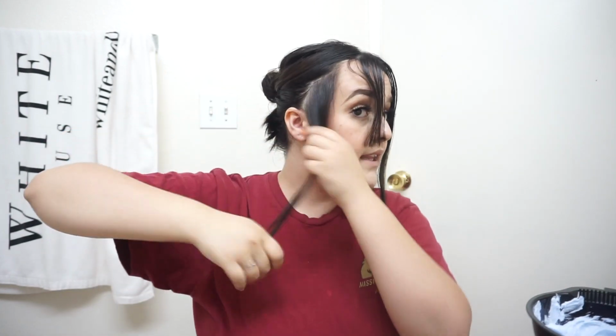So now that we got the bangs out of the way, I'm just gonna mix up the bleach and then I will be right back. Okay, so I have my hair sectioned off. On this side, I'm actually gonna do my bangs and all of this. And then on this side, I'm just gonna do one streak. So only this half is gonna be purple.